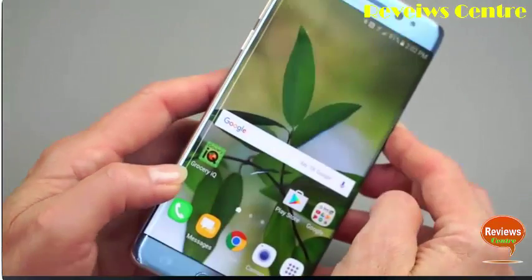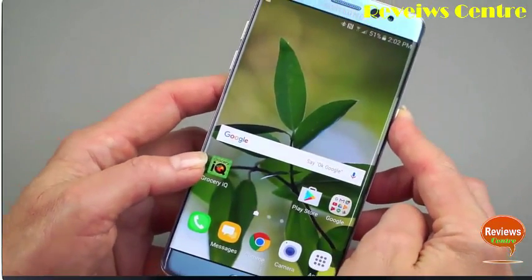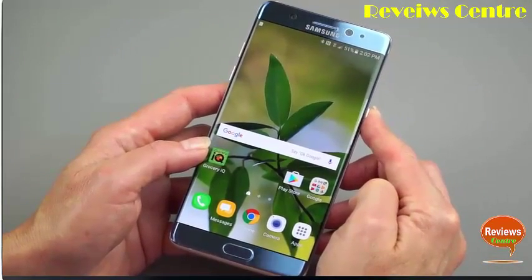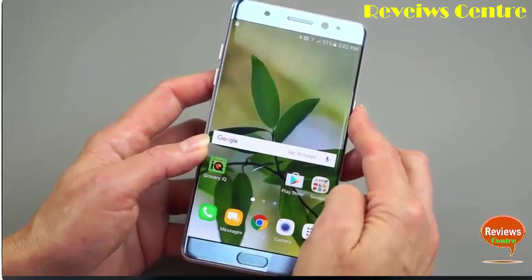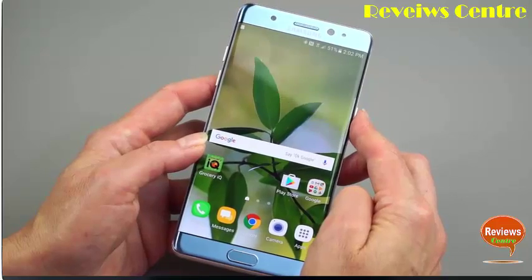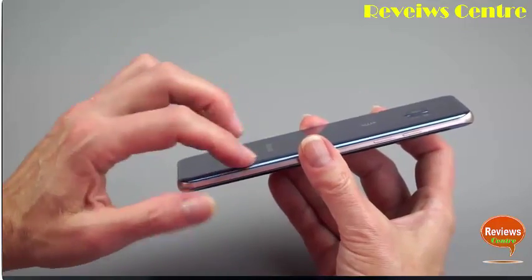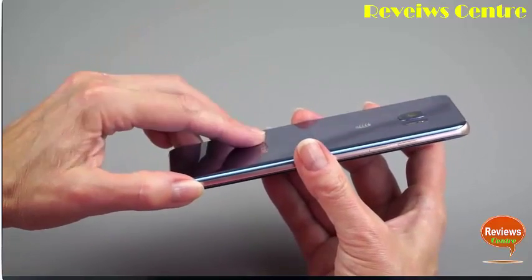And it does charge quickly if you use Samsung's faster wireless charger, which has been on the market for a while now. Faster than the original not-fast wireless charger. And this, I noticed, charges more quickly than the S7 Edge as well. So the refinements just seem to keep happening. Battery obviously sealed inside here. There's no way of opening this up.